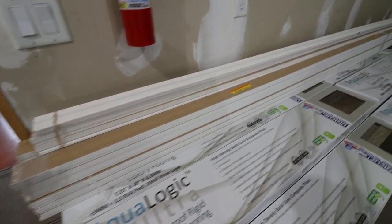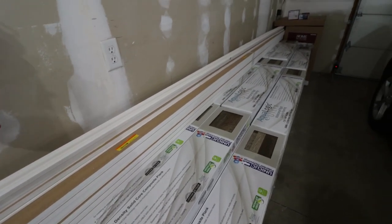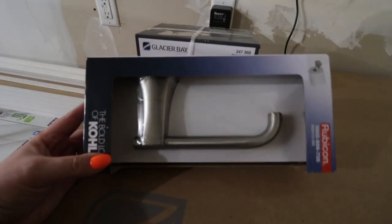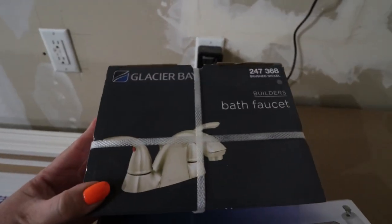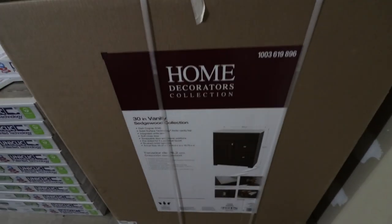And then we did go ahead and buy all new molding. So we're just going to rip out all of the white molding and put in new white molding, a new toilet paper holder for the guest bathroom. Here's the new faucet for that bathroom, the new mirror, and then here is the vanity that we picked.